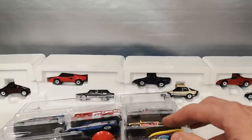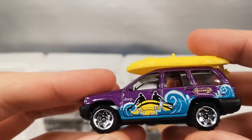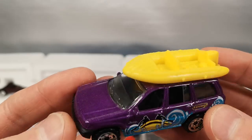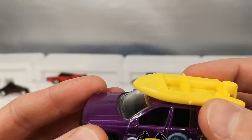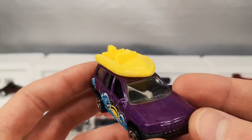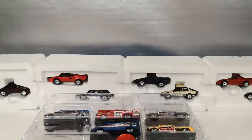Well, let's continue with the beach theme. Here's the Jeep Grand Cherokee. Ooh, it's got suspension. Look at that. That's one of the few in here that has suspension. Well, so far. Metallic purple. It's got the boat on top. Just a side deco. Proper steering wheel. Yeah. Cool.